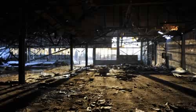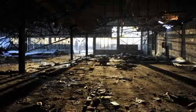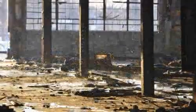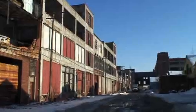We're right inside the Packard complex now. It's actually very cool. There are two parallel series of buildings with this road or alley running between them, and then a wonderful overpass down at the far end of this street.